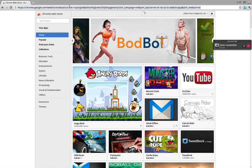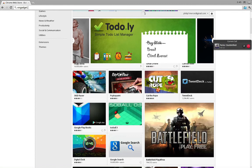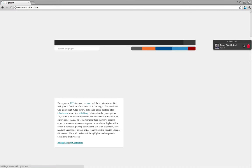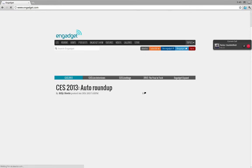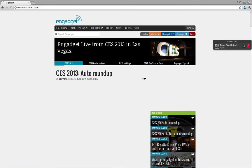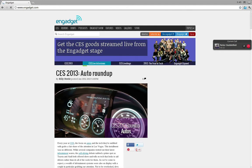Okay, let's load up Engadget.com. See how that loads. It's a little choppy because I'm running a virtual machine right now. But overall, it's doing pretty good. And this isn't like the Chrome browser, as you would see usually. It's Chrome OS, built to look like the Chrome browser. So if you know how to use the Chrome browser, you'll be completely fine with this.